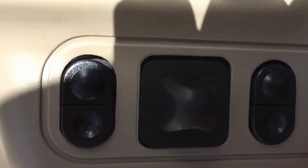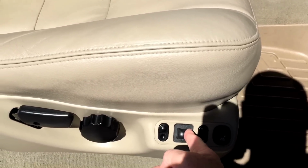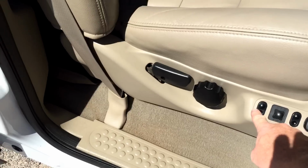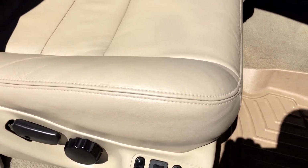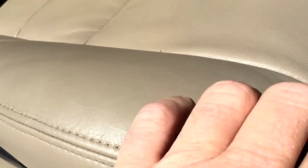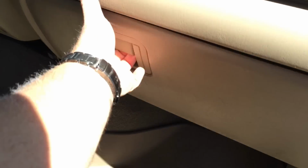There's your passenger front window, door locks. There's your heated seats, forward, back, full seat up, full seat down, rear seat cushion down and up, front seat cushion up and down. It's like we had a little bit of seat repair done here. I could tell that our mobile repair guy was here and did a little seat repair there, so there's probably a tear somewhere in here. He did a really nice job, but it was definitely repaired there. Nothing to report there. Got some nice mats, some leather mats. Nothing hiding under there.